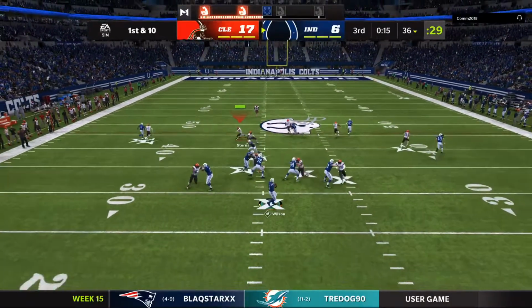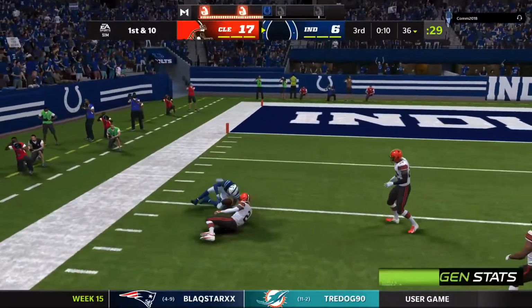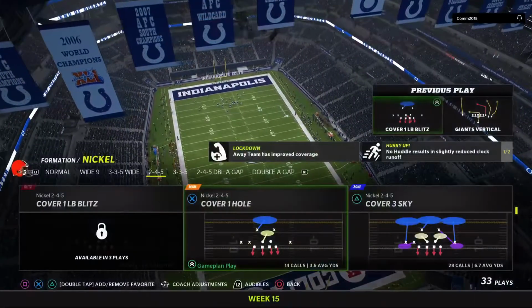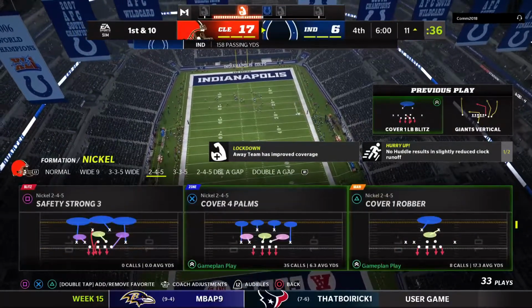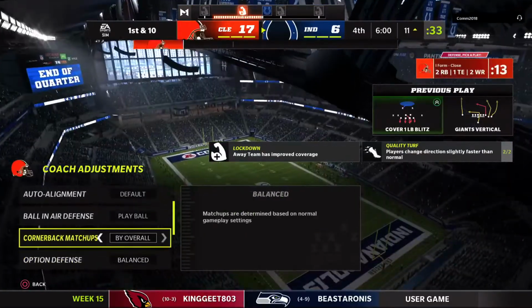On 1st down, Wilson. He's going to air one out. Oh, this is taken in. It's complete, and way down into the red zone before he's dropped inside of Cleveland's 15. A big play there for Indy. And that is going to do it for this third quarter of action. We'll return with more after this.